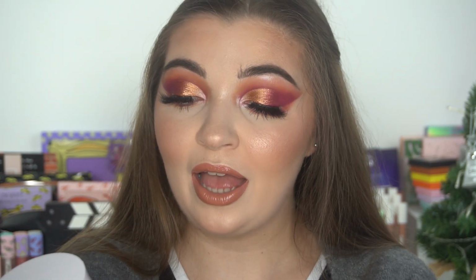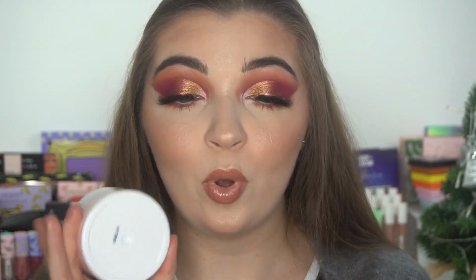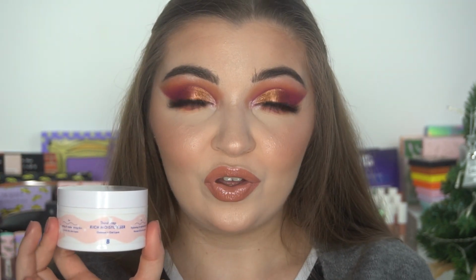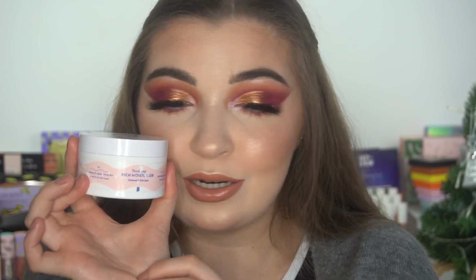It helps to replenish the skin. This says it's for normal and dry skin types. I am more, I'd say I'm combination. I'd say I'm quite normal, slash a little bit dry on my nose, but I have been loving this at night time. It just makes my skin feel nice and smooth. It hydrates the skin, and then when I wake up in the morning it still feels really nice and hydrated, and I love it.